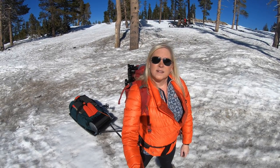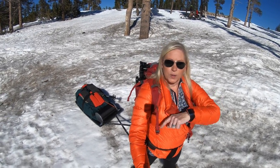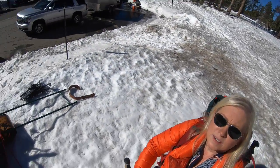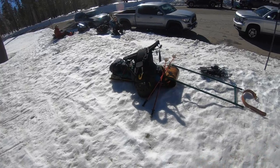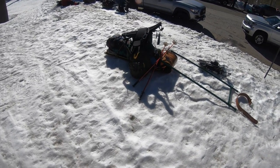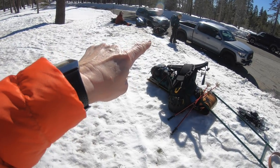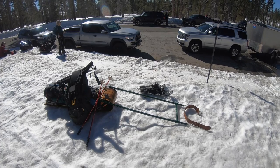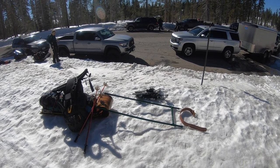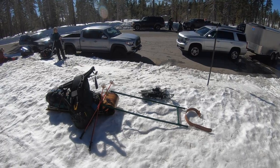Parking lot, going to do another snow camp adventure. You can see we have our pulk, and I'll pan around here. Hopefully that doesn't look too bad. We've got Mike's setup here, and we have Steve with his setup, and Julie is just getting ready to buckle in. And over here we have Donna and Misty, and they're dragging their stuff over. So we'll be hitting the trail here shortly.